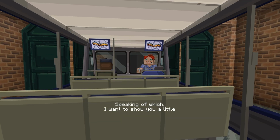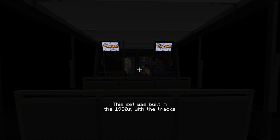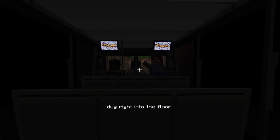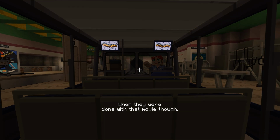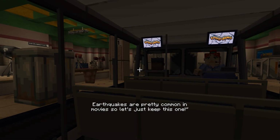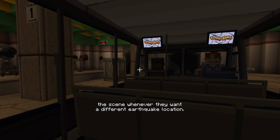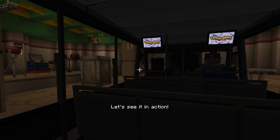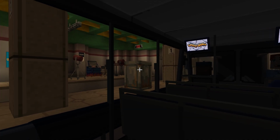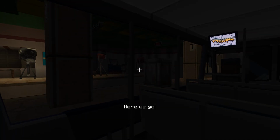Speaking of which, I want to show you a little demonstration on how we make earthquakes in the movies. This set was built in the 1980s with the tracks dug right into the floor. When they were done with that movie, though, the guys in charge thought, earthquakes are pretty common in movies, so let's just keep this one. Now all they need to do is redecorate the scene whenever they want a different earthquake location. Let's see it in action. Here we go.